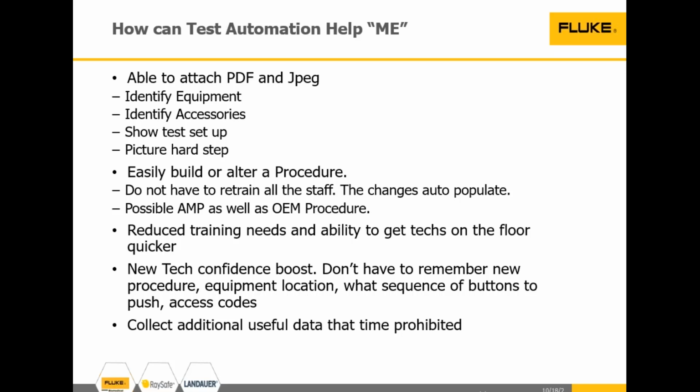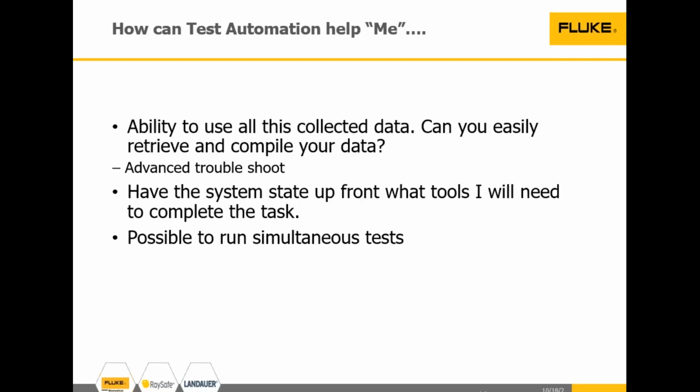Collect additional useful data that time is prohibitive. I think I said that before. Ability to use all this collected data and easily retrieve and compile your data. So we get all this data, and what are we going to do with it now? Where does it go? Does it go in a filing cabinet in the basement that the door's closed on and you're never going to pull it back up, i.e. any paper record? After you put that file closed, you know you're never going to open it back up unless you get sued. What if you can use that data and compile it in such a way that you can predict when the equipment is going to fail?